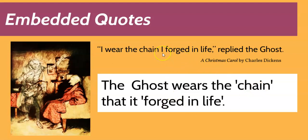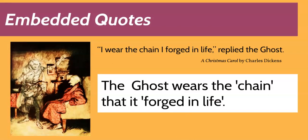It makes sense not to copy the word "I" because the ghost is speaking, and that's why the writers changed the word to "it." Again, notice that the full stop is at the end of the sentence after the quotation mark, and if you were to delete the quotation marks, this sentence would make sense by itself. Let's look at another example, and then we'll look at a common mistake.